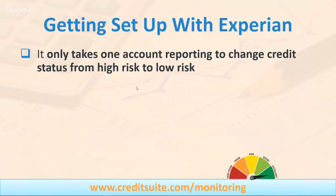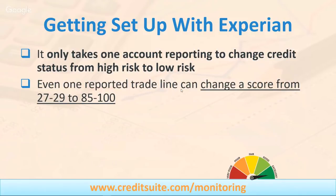So it only takes one account reporting to change credit status from low risk to high risk. That's the beautiful thing. It does stink that they can give you a failing score even when you have no credit. The great news is you only have to have one account report to them to change that. And it's not always the same. And I'll talk to you about the other reporting agencies. That could change your score from 27 to 85 to 100.